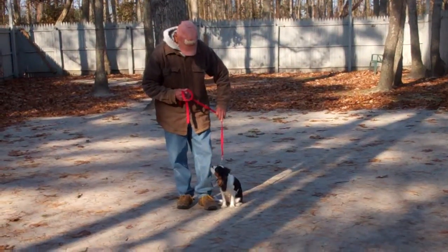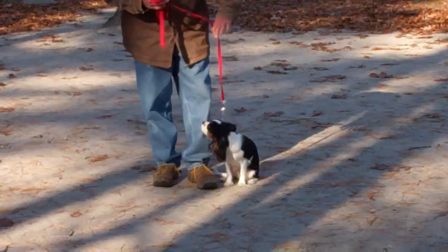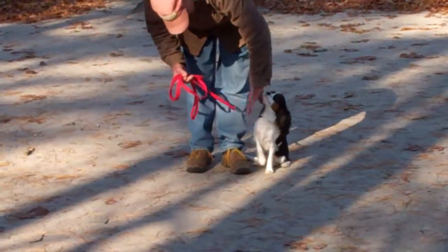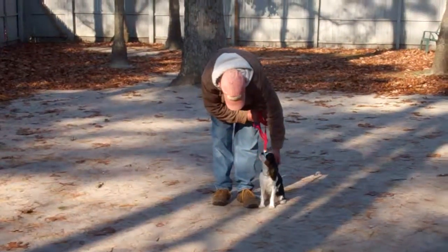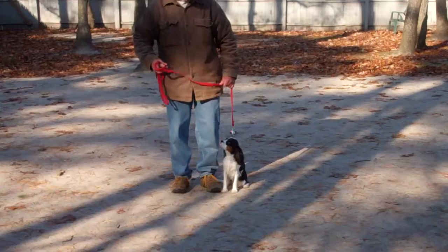That leaves the left hand free to give the correction, and the only correction that we give is a little tug and let go on Winston's training collar, and he's going to come home with his very own training collar, and you'll be instructed on how to use that during your follow-up training session.